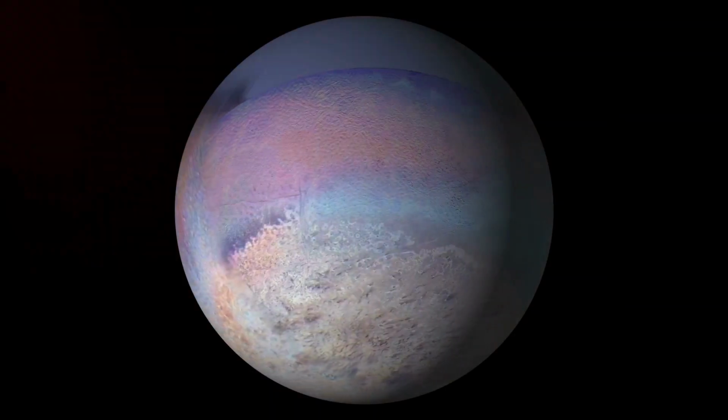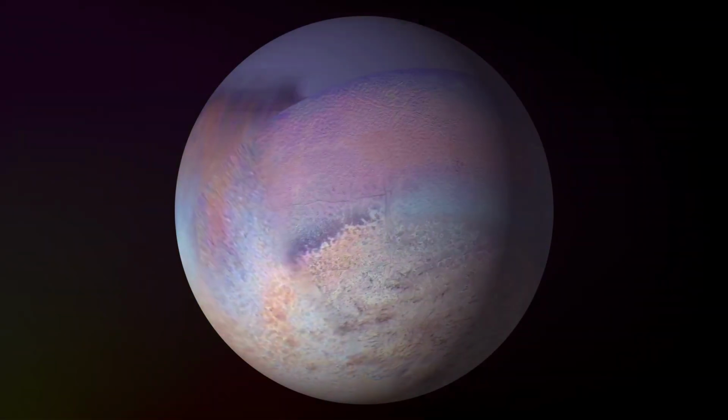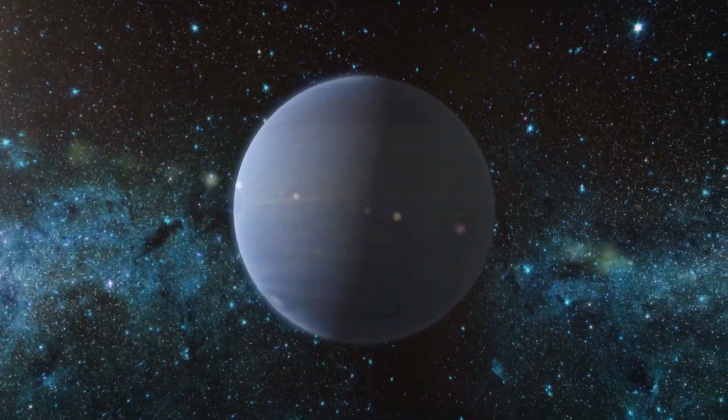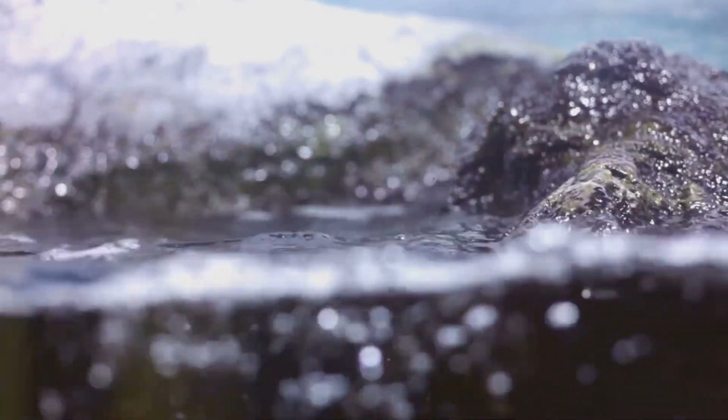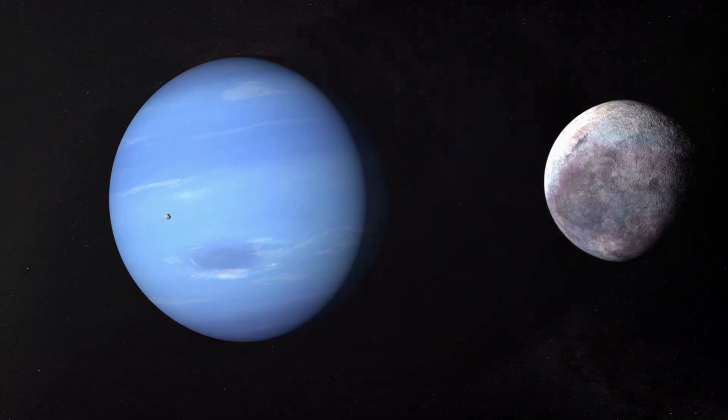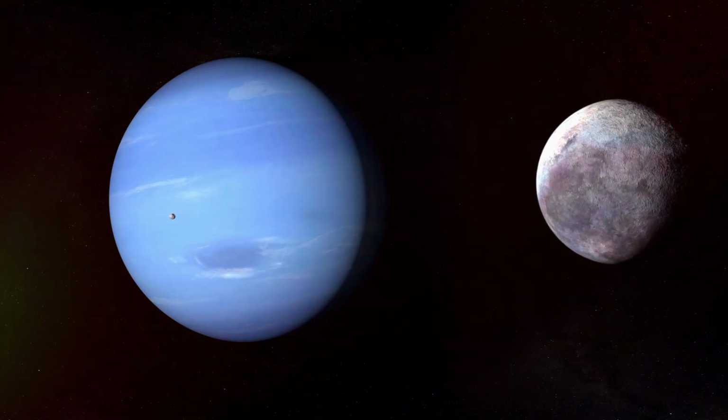Scientists believe that Triton may harbor a subsurface ocean of water and ammonia, kept liquid by tidal forces from Neptune and the decay of radioactive elements in Triton's interior. This ocean, if it exists, could be one of the largest in our solar system, potentially dwarfing all of Earth's oceans combined. The possibility of life existing in Triton's subsurface ocean is tantalizing, though speculative.